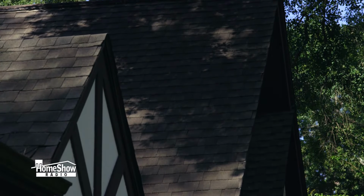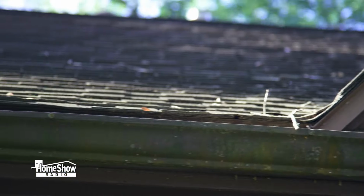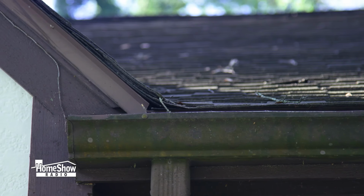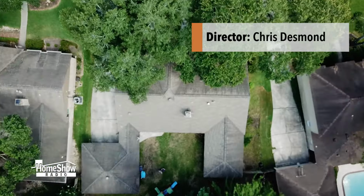I've seen a couple of jobs where it actually wore a hole through the shingle and through the decking, and they had a hole in the roof because of a limb. A long-lasting roof is only as good as its weakest shingle. If you've had a roof and you haven't done anything to it in 3 to 5 years, you need to give us a call. You need roof maintenance.